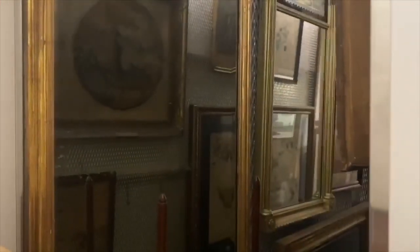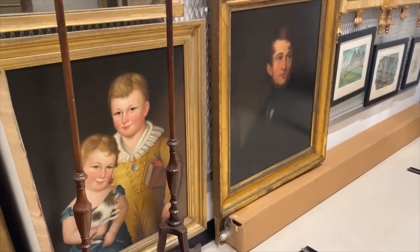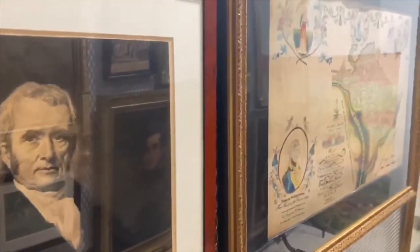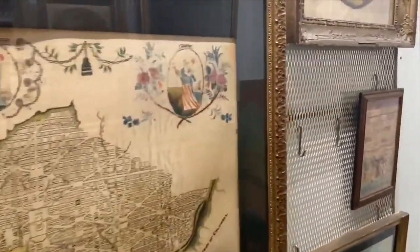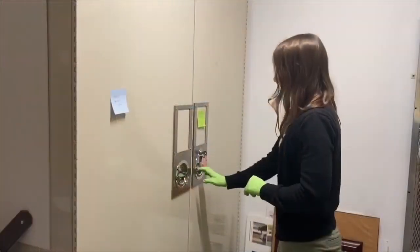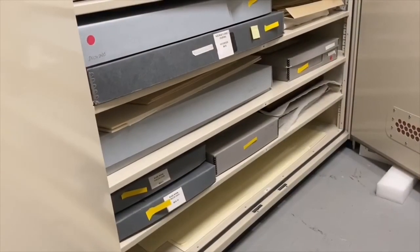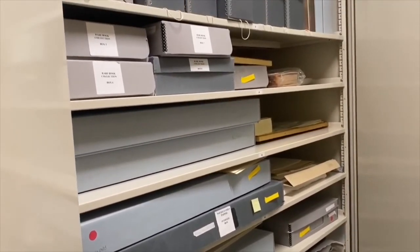In this section, we have objects that need hung up for their safekeeping. You will find mirrors, paintings, samplers, and drawings. We store all of our paper collections related to Dumbarton House within this fire safe cabinet. In here you will find a large collection of letters and other documents that are related to the Nurse family. This also houses our rare book collection and various small drawings and paintings.